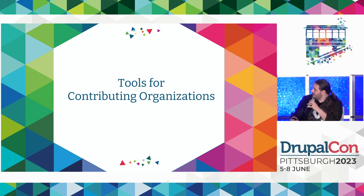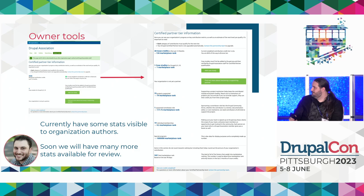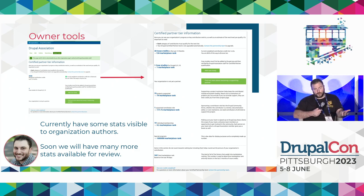Brendan's been working on some tools related to this to help the organization owners. So if you're one of those people who owns a business that either contributes now or is interested in contributing, he's built a few features to support you. Yeah, so I should preface this, the right image is work in progress. Currently, the owner tools are visible to organizational authors, and it gives you a window into where you stand as far as your contribution. On the right, it's much more fleshed out. It's basically most of the things that go into determining marketplace rank, and gives you an idea of how you're doing in the ecosystem of contribution.